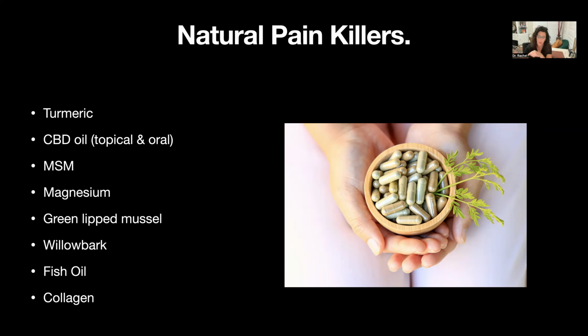Because if I'm having any kind of health problem, from anything, but especially something like pain, I always try the natural stuff first. I mean, I get adjusted.